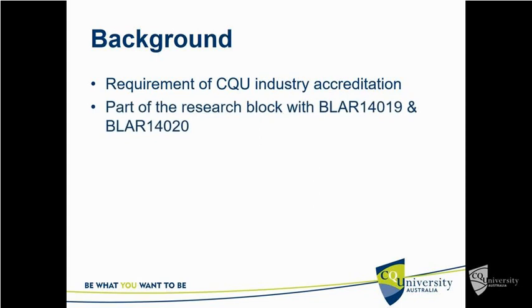And part of the research block, it sits in there with these 2 other units, which you, I believe, should have done before, so you can look back at the notes you've got for those. They could be of help to you. It is quite a high level. It's a level 4 capstone course, therefore it's very important for the overall degrees.